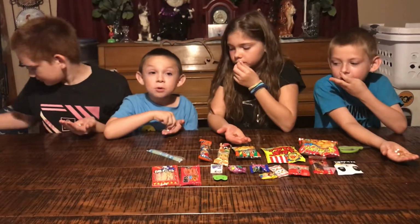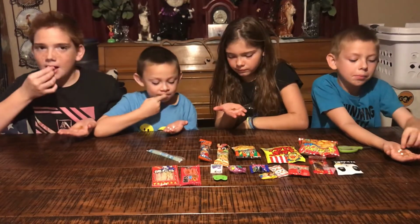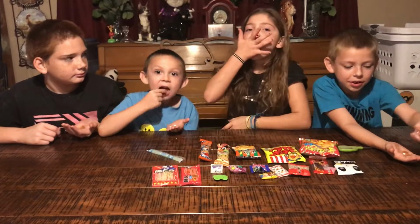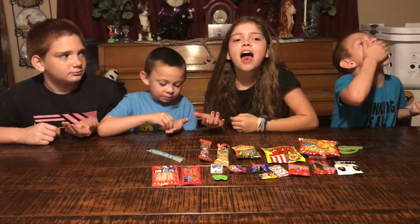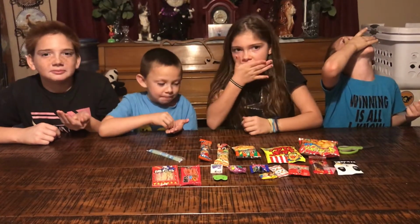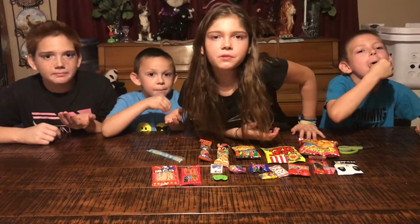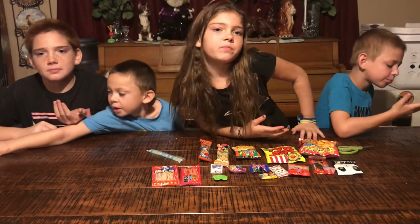No, these are Pop Rocks. These are really good. Are they Pop Rocks? Yeah. Oh, I can hear popping! I think Killian just dropped half his on the floor. They so are Pop Rocks. What are the little white things? It tastes like the marshmallows. Yeah, they taste like marshmallows. So Pop Rocks and marshmallows.